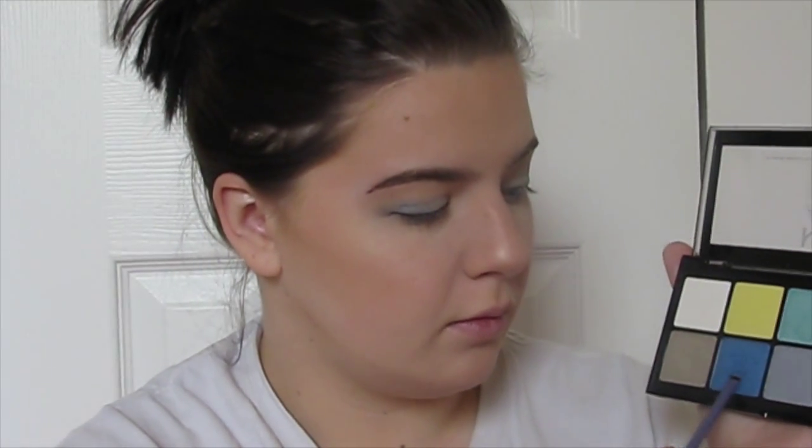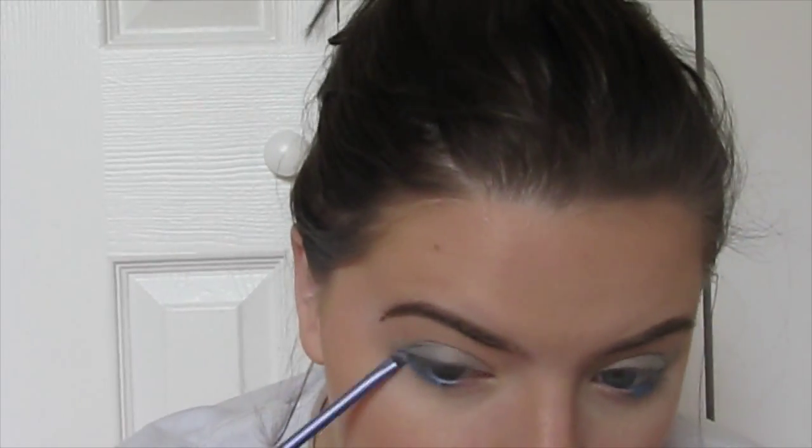Then I'm going to take my flat shader brush, and I'm just going to put that back in that blue color. And you guys will see how crazy pigmented this is. It is so, so good. This eyeshadow is amazing. I actually just put it on my lower lash line earlier today, and it is absolutely gorgeous. Stays all day. I love it.